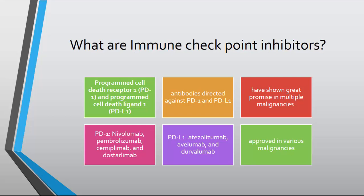Just for you to be familiar with the names, the PD-1 monoclonal antibodies: nivolumab, pembrolizumab, cemiplimab, and dostarlimab. The PD-L1s, these are their names, just for you to be familiar with them. These are the ones that are described at the current time. And as I mentioned, they are approved in various malignancies. The list is very long.